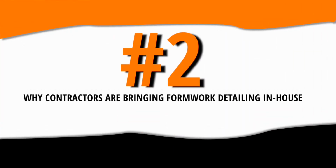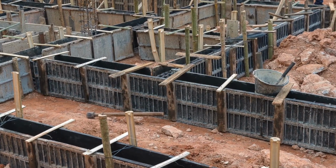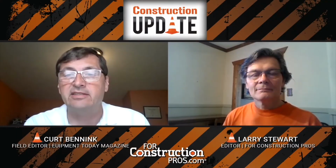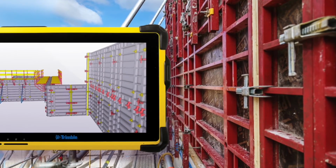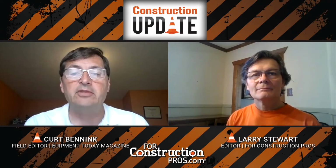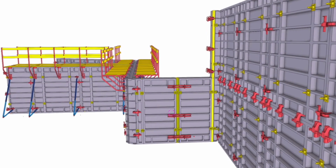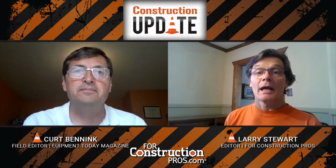Number 2, why contractors are bringing formwork detailing in-house. Basically, what's happened in the past is detailed formwork on large projects has historically been really difficult, so contractors have had to rely on the manufacturers of these systems to provide the drawings and designs, but this creates a lot of delays. Now with building information modeling, with BIM, contractors are allowed to model their own formwork in-house. This does a lot of things. It saves a lot of work and time, but more importantly, it helps you identify problems before they occur. Because for the first time we're able to see some of this formwork in 3D, which allows people to spot problems before they become rework on a project. Yeah, that technology has just changed so many aspects of construction.